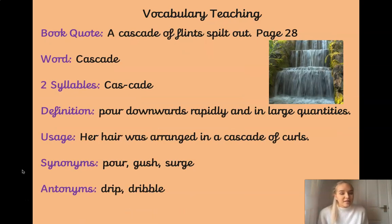Our second word today is cascade. Cascade has two syllables you can see on here, and it means where something is pouring downwards rapidly and in large quantities. So we might compare a waterfall to a cascade, because with waterfalls, the water falls down, it pours down rapidly and in large quantities at a time. In the book, we've quoted it from page 28: "a cascade of flints spilt out." So this means that lots of things spilt out of something, we don't know what yet, we'll find out, but in a rapid motion where it physically poured out of maybe a bag or a box.